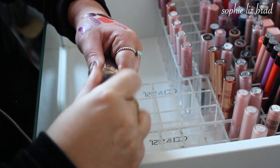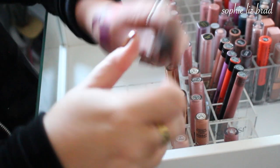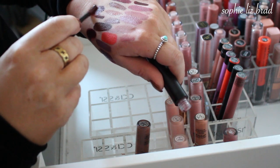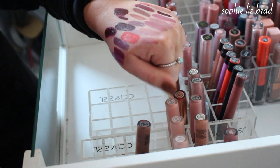And I'm gonna keep that. That's quite nice. Right, now we've just got our Kylie ones. We've got this Melt one as well. I'll quickly do that. Oh, that's dark. Oh, I don't like that. I don't know what I was thinking doing that. That's in the shade Maya. I don't know what I was doing there.